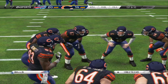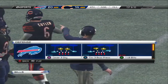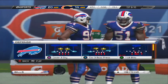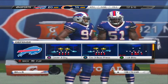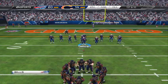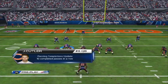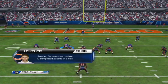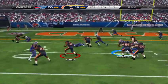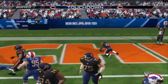We reach the two-minute warning. First down here after the completion. That was a big gainer. Now it's time to back it up. Here's the handoff. Runs to daylight for the touchdown.